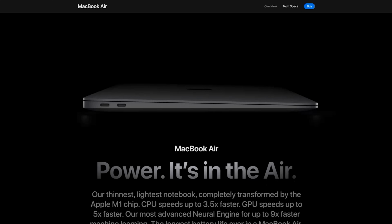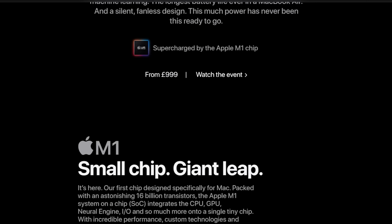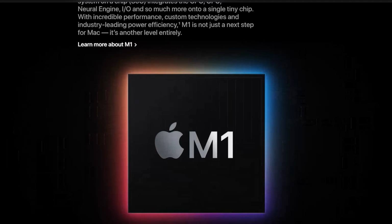Recently, Apple released their new M1 MacBook Pro and also the M1 Mac Mini, and it's been a game changer for a lot of people. You've probably seen all the reviews, people ranting about how good the processor is and how much better the experience is, but what is it really like for a designer?